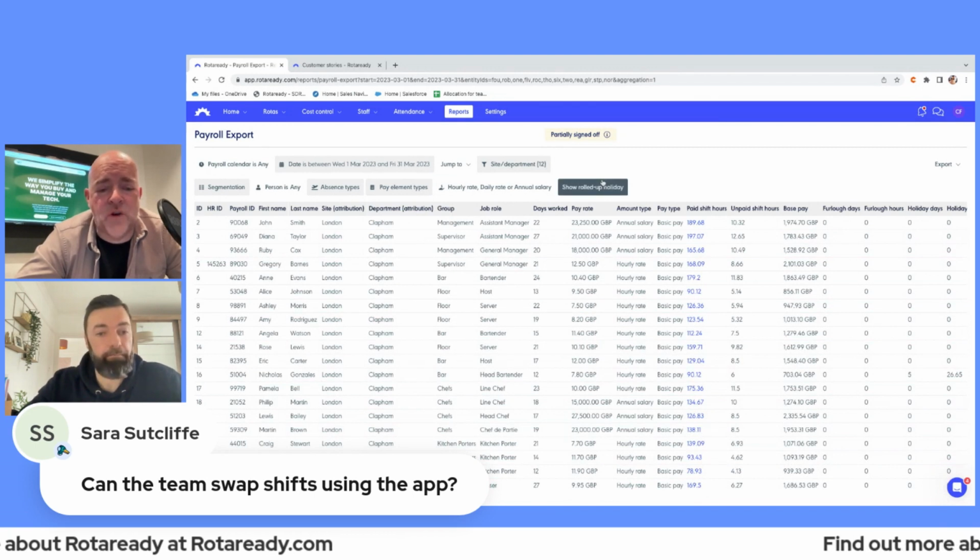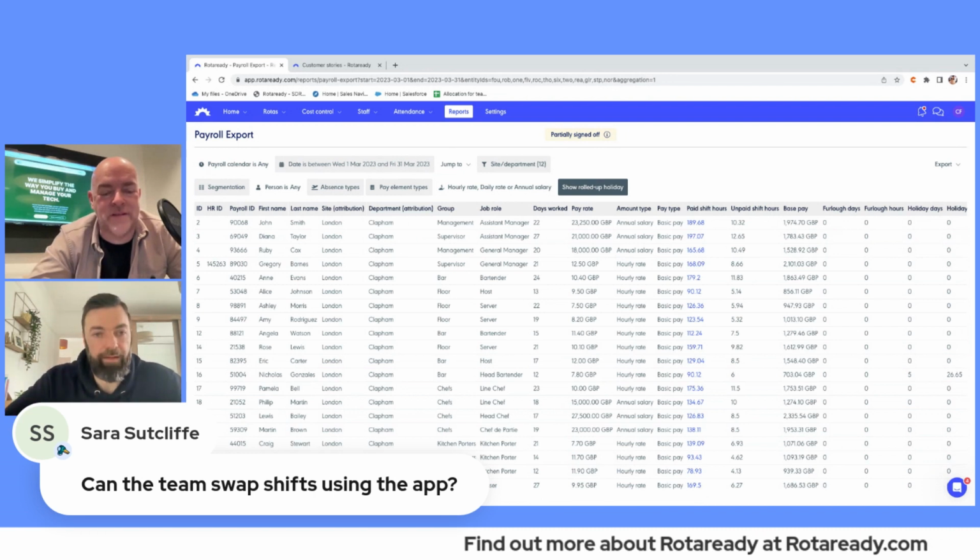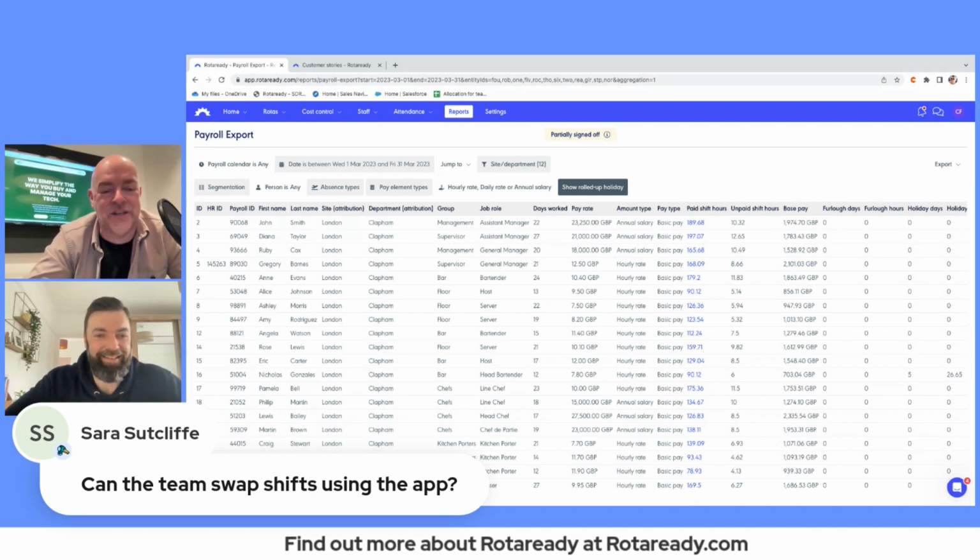Sorry, just a quick one. We've just got a question about swapping shifts, which is a common theme in my business, where no one ever does the rota they're actually given. So can they do it using an app, or do they have to do it internally?